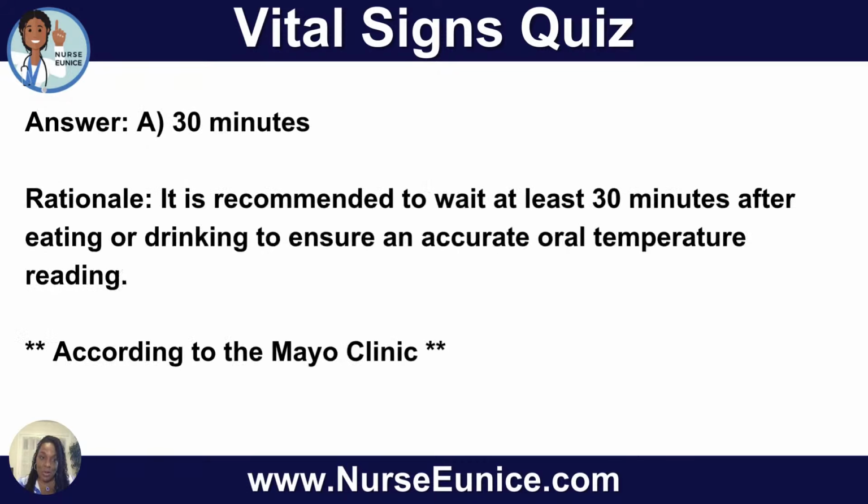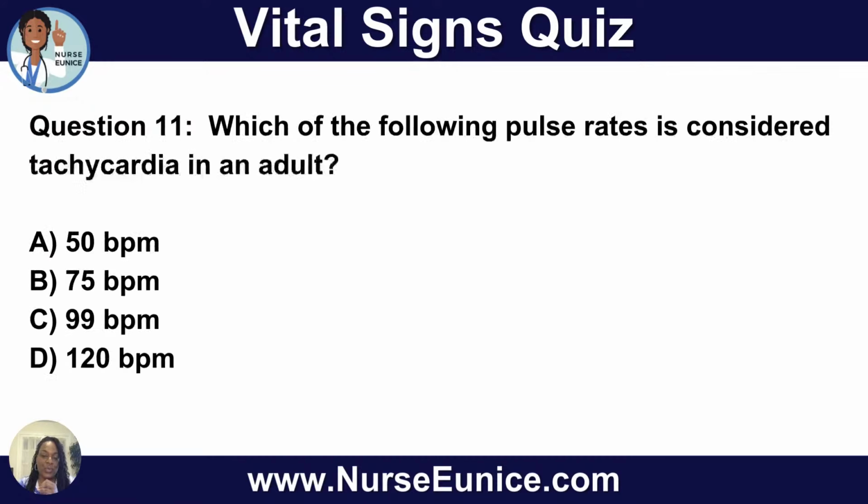It's not real world. And do we not provide good care in the real world? We do provide great care in the real world, but we have our limitations. It's one CNA to 20 patients. If you try to come back 30 minutes later, you're more than likely going to forget that temperature is never going to get done. So I know what we do in the real world, but I need you to pass your test so you can actually be working in the real world. So answer these test questions the way they're supposed to be answered. And so according to the Mayo Clinic, not according to Nurse Eunice, it is recommended to wait at least 30 minutes after eating or drinking to ensure an accurate oral temperature reading.